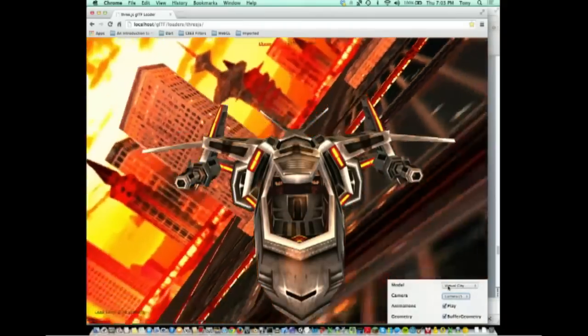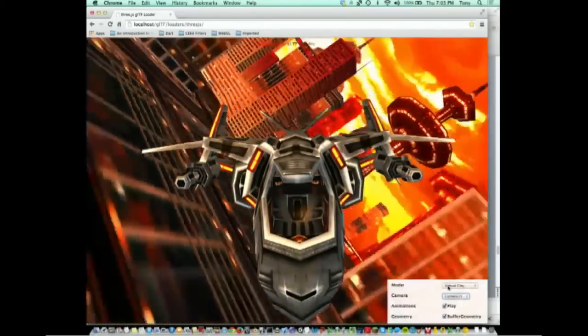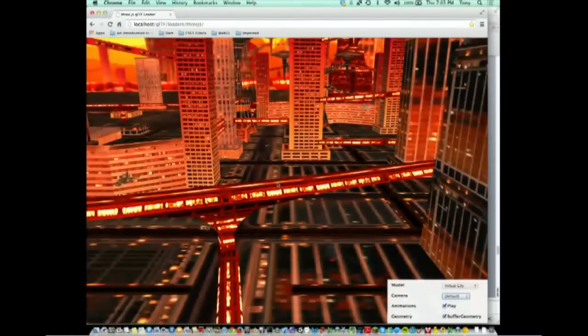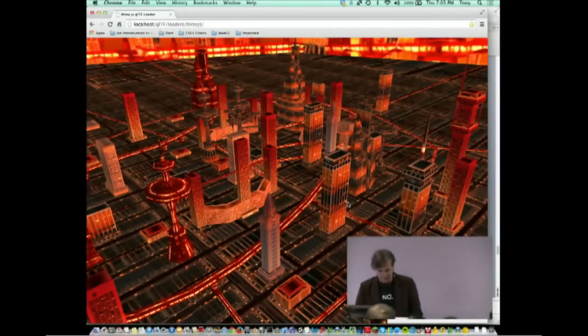All the professional tools, 3D Studio Max, Maya, Blender, SketchUp, will be able to support this kind of experience. Let's see if I can just go out to the free camera for a second here. You can see our little virtual city in its full glory. So there we go. Help's coming on the pipeline.